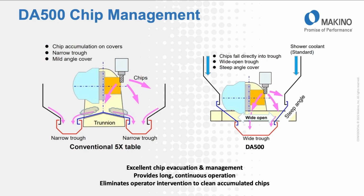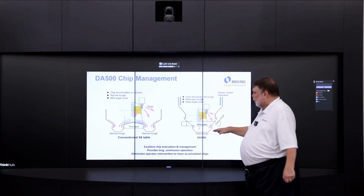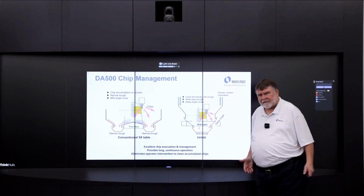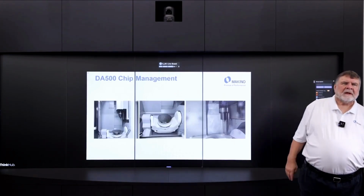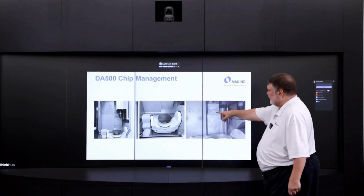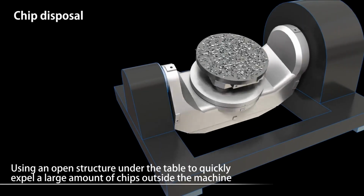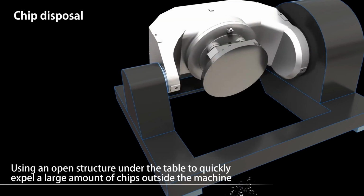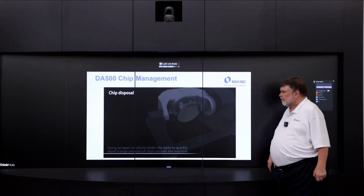Now, chip and coolant, again, if you're familiar with the DA300, the DA500 does the same kind of thing. Most of the competition tries to get everything down into a couple narrow troughs and back through. We actually open up with a big wide trough underneath, big opening, so you can get all the chips and coolant out the back of the machine. This is what that looks like. Here you can see the table and obviously the coolant. You'll notice as that table tips open, there's a whole open area underneath here that the chips and coolant can flow back through.